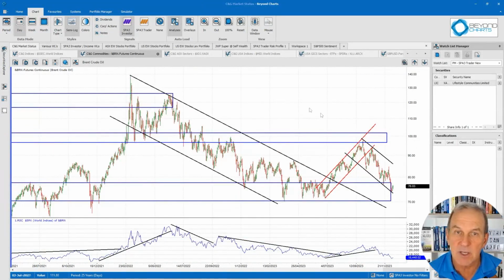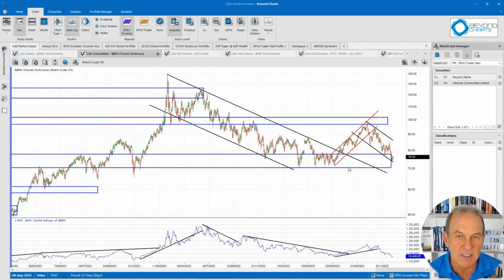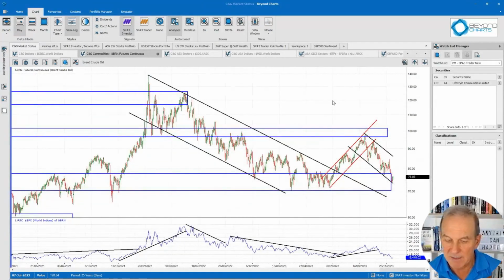The main reason the CRB index, the commodity index, has fallen away at resistance is oil. This is Brent Crude. So the oil to stocks ratio is down here. Oil is underperforming and in that downtrend, and needs to find support here. There's a pretty strong support zone between $70 and $75, and it's round about there at the moment. So let's see if that support holds and if it kicks higher.